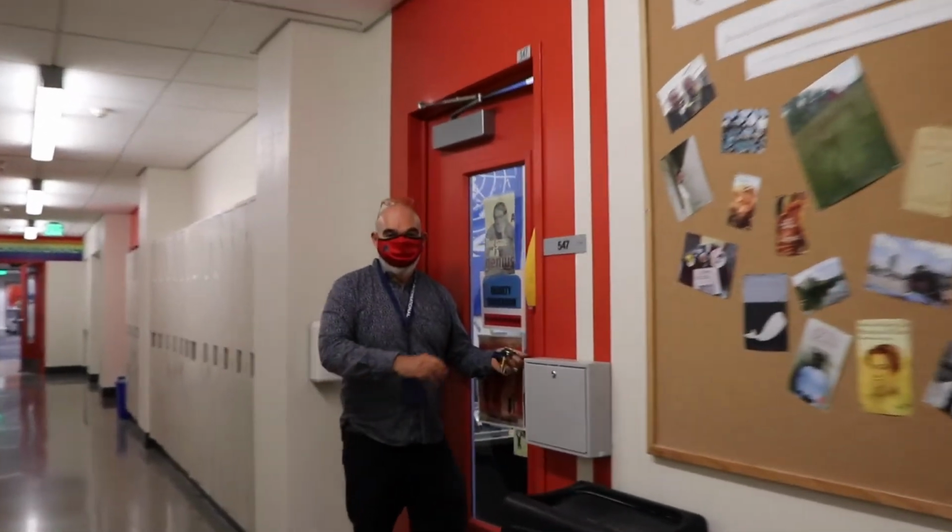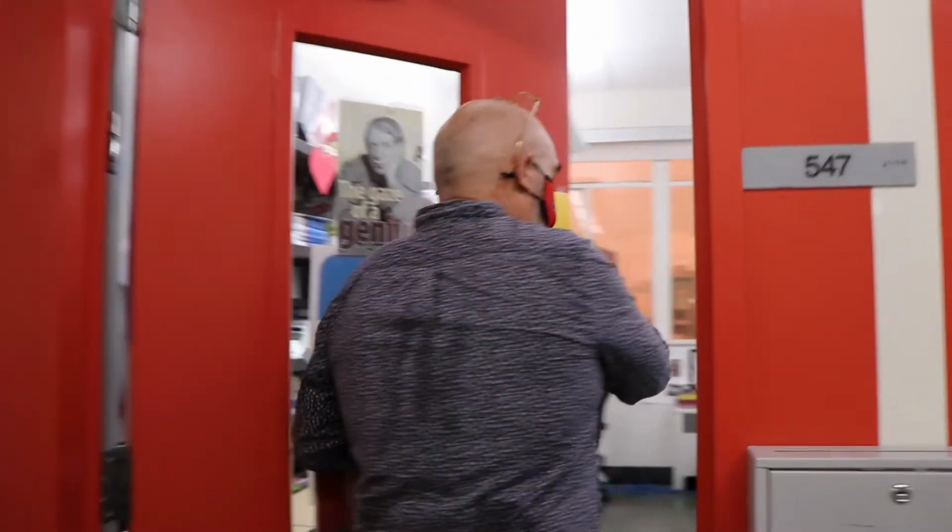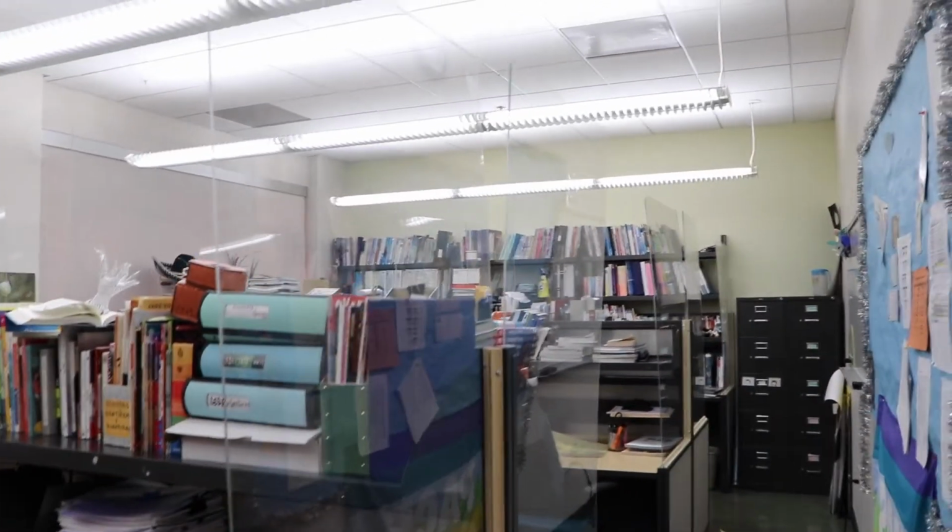Teacher work. Here is one of our faculty staff workrooms, again for the high school levels. These glass partitions are new to COVID.